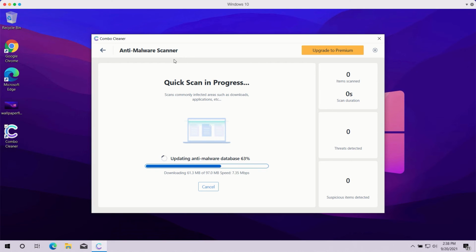But of course, you can also clearly see that the program might first update its anti-malware database in order to make sure that all the threats are properly detected during the scan. And you should not actually cancel this process, because this is crucial for proper malware detection and removal.